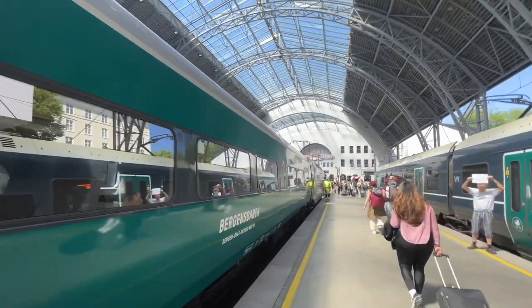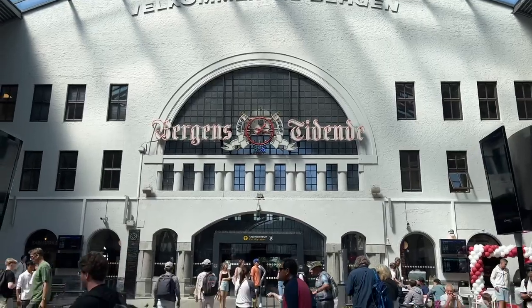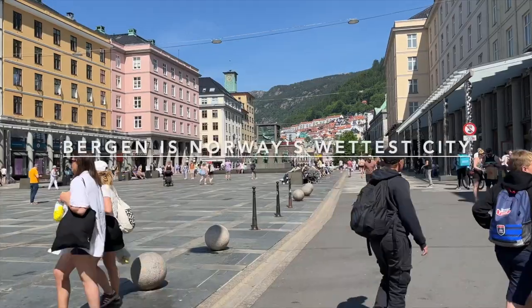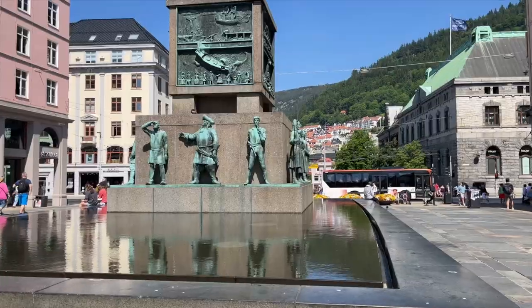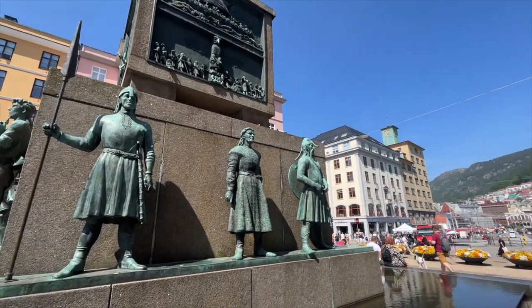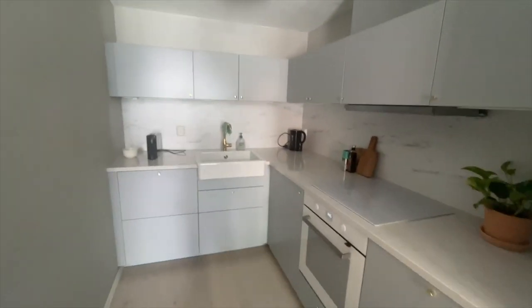The last stop on the railway is the Bergen station, and it's a really cool train station, very modern and covered because Bergen gets a lot of rain. We're about 10 minutes away from the action. We chose this Airbnb for its location. It was right across the street from the funicular and about two blocks from the waterfront.